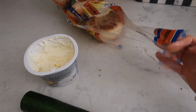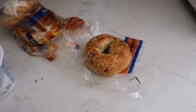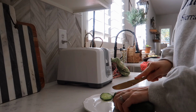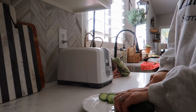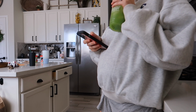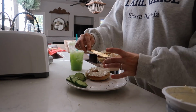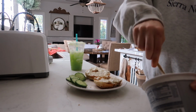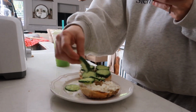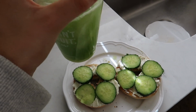I showered and now I'm gonna make a bagel. So we're gonna do everything bagel, cream cheese, cucumber. Okay, here's what I'm eating. My bagel with cream cheese and cucumber, and then my juice from Nectar.